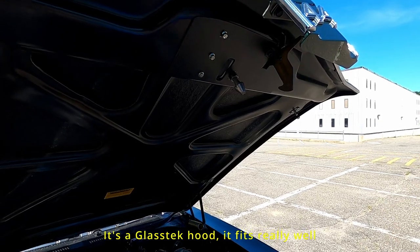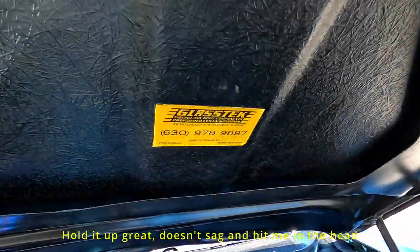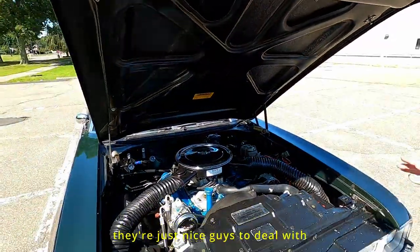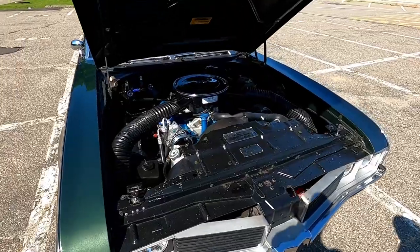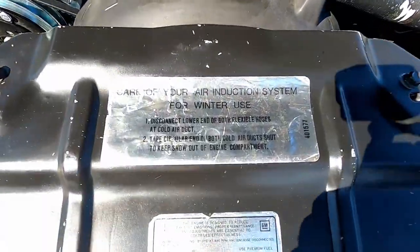Yeah. It's a Glass Tech hood. It fits really well. They supplied the springs. They work great. They hold it up great. Doesn't sag and hit me in the head. I don't get any kickback from Glass Tech. They're just nice guys to deal with, so I'm happy to showcase their product. Yeah, very nice. It's just like I said, it's a 74 block. God knows what crank and rods it is. Let's say it's 74.